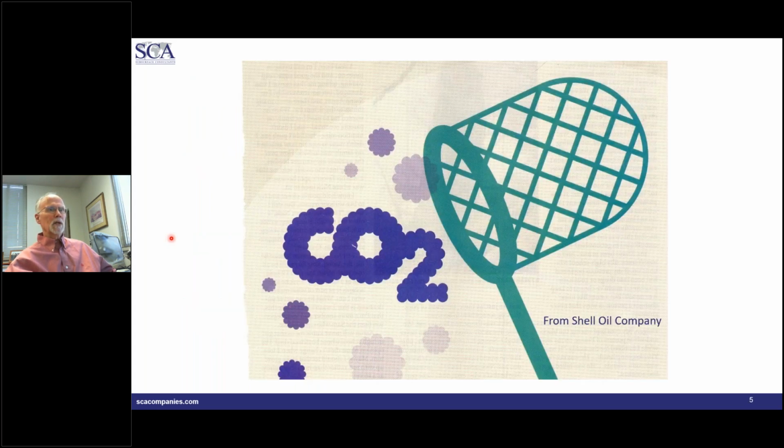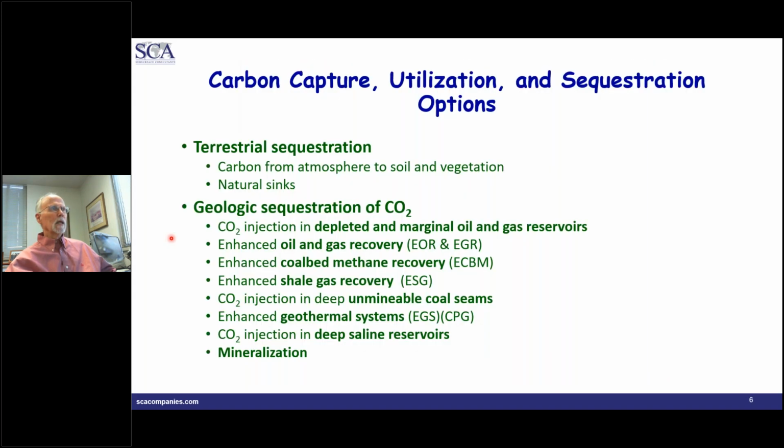So the idea of CO2 capture has been around for a while. Shell Oil Company and their website had this slide, and it must be at least 10 years old now, but appropriate for our lecture today, capturing CO2. So CCUS options, there's the terrestrial sequestration, that's more of the natural sequestration that goes on.